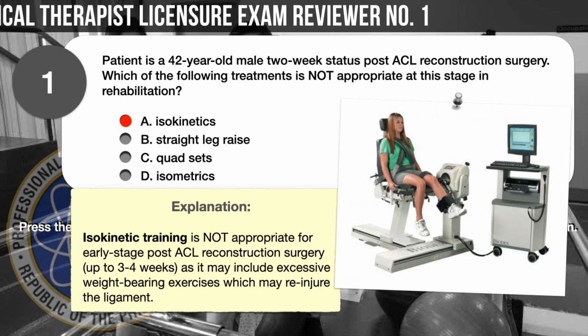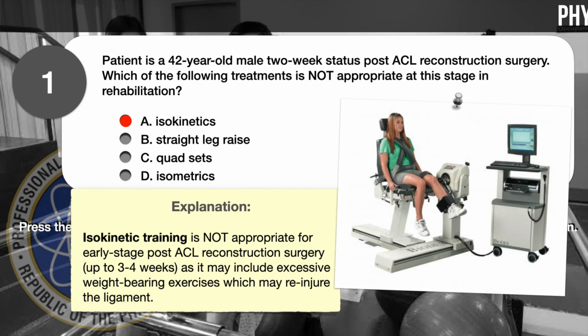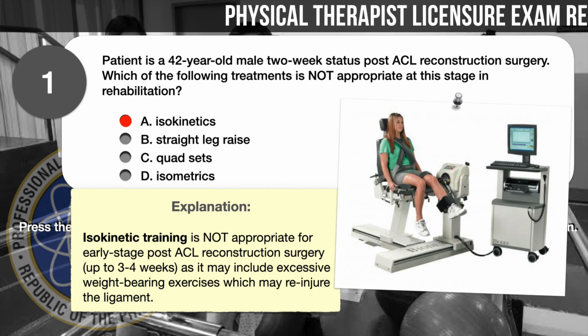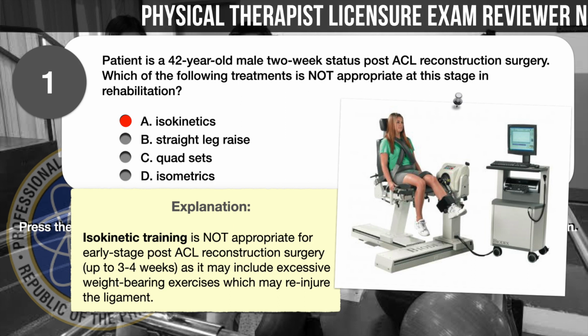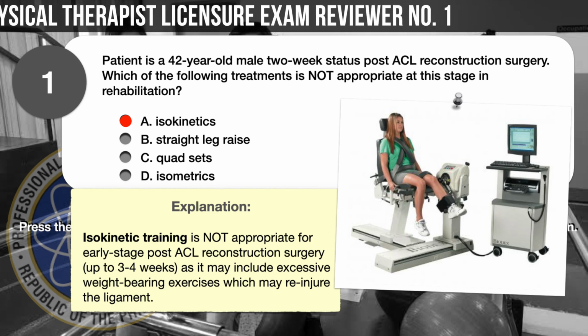On the other hand, the following are exercises that the doctor may recommend for ACL rehabilitation. Hamstring and calf stretches. Passive knee extension exercises. Half squats. Partial lunges. Heel raises. Elliptical training, and resistance training to improve strength.